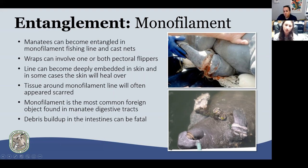Unfortunately, monofilament can also be ingested by manatees. It's actually the most common foreign object found in manatee digestive tracts, and this can be fatal to them. It's going to mess with their digestive system and really prevent them from being able to digest the food that they need and to absorb the nutrients that they need.